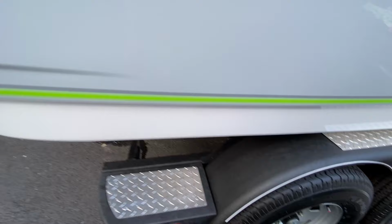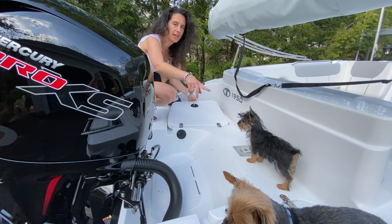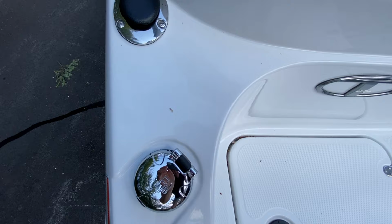All right, so over on the top, you're going to see what we've got. We've got two compartments. Yep, these are for the batteries, so it's really nice. You just open them, and inside you have your batteries. This one, we have two, and that one, he has only one. So that's for the two trolling motors, and this is the crank battery over here where Rocky's hanging out, and we'll show you that. Okay, here you've got your gas.